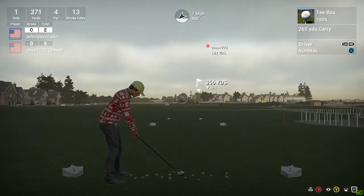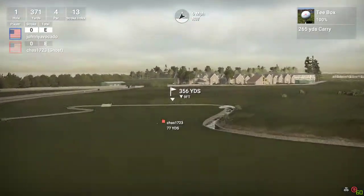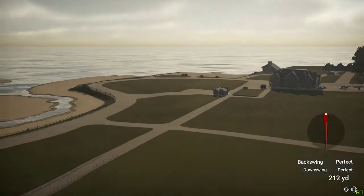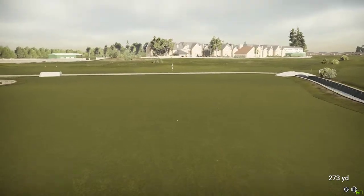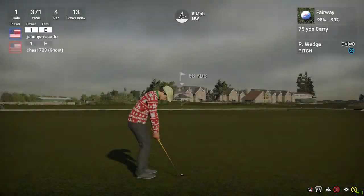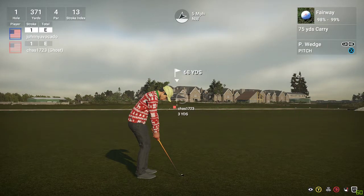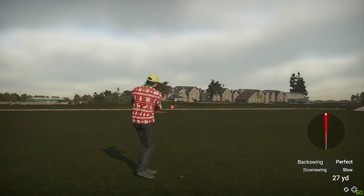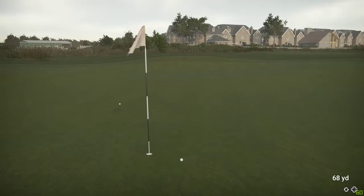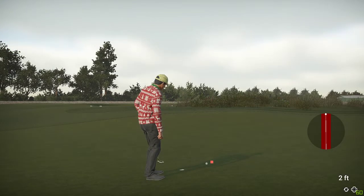See what this course has in store for us. Looks like you'll be in the short stuff here. Now that was a swing. Good stuff for the birdie here. Okay, let's head to the next hole.